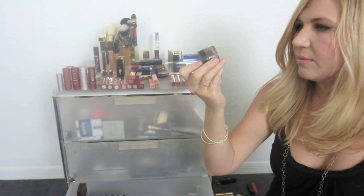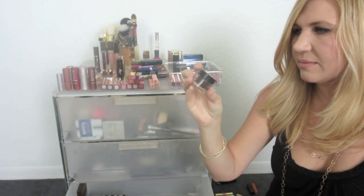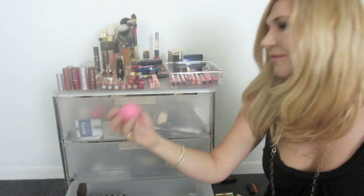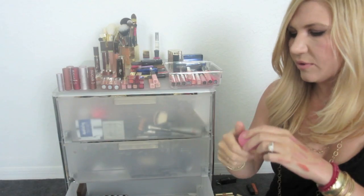Another kind of lip treatment. I think this one is actually kind of horrible. I think it actually makes my lips raw. It's called H Wood Beauty. I think I need to throw that away. An EOS lip balm. They're pretty nice.